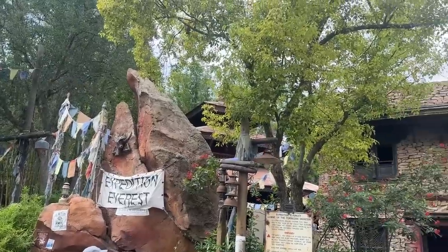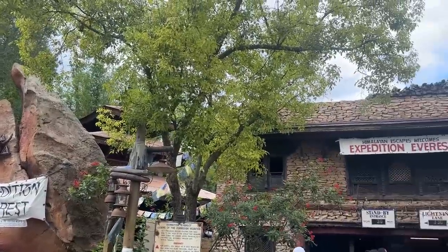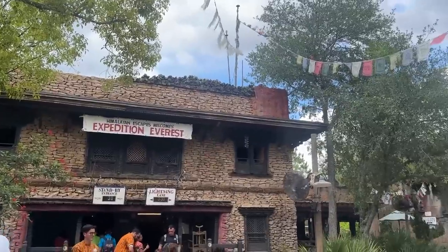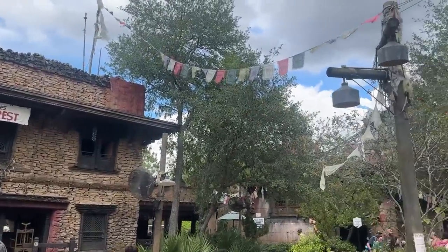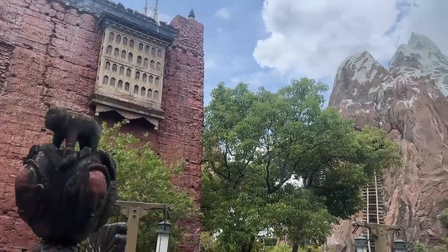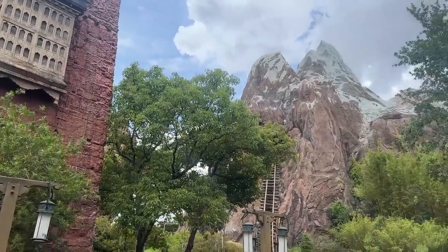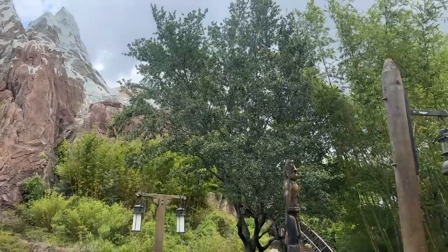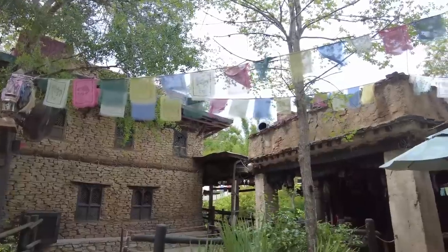Expedition Everest, Legend of the Forbidden Mountain. It's a 44-inch height requirement. And while it is very popular and very fun and definitely a must-do for me at this park, it doesn't normally get as long of a line as some of the other rides in the park just because of the high capacity and how quickly they're able to get guests in and on the vehicles. In fact, it looks like it's a walk-on right now. I think 30 minutes is dramatic.